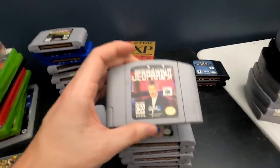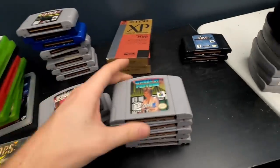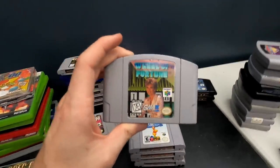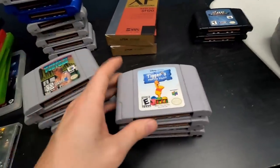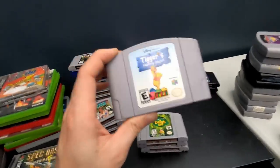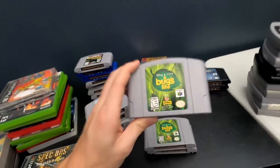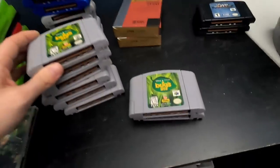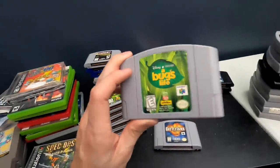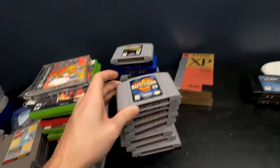1080, Jeopardy, rest in peace, Alex, actually does go for about $10 after fees. This one, Wheel of Fortune as well, is in that same range, maybe $8 or so after fees, but a super slow seller. Tigger's Honey Hunt, should have had a little bit more faith, actually will sell for profit on Amazon. A Bug's Life was the big surprise. I have two of these and they should go for around $20 or so after fees on Amazon. I don't know if that's inflated or not, I'll have to check eBay. And then Battle Tanks was also in, I believe, the $10 range.